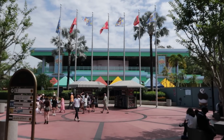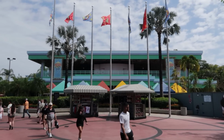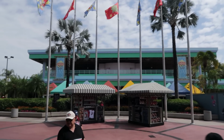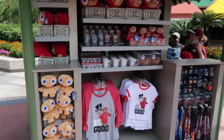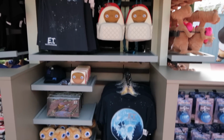Into what remains of the kids zone we go. But I noticed they've added a couple merchandising kiosks right at the start by the flags here. Let's go take a look at what they're offering. Both carts seem to be offering ET merchandise at the moment. I'll show you what they're selling here.